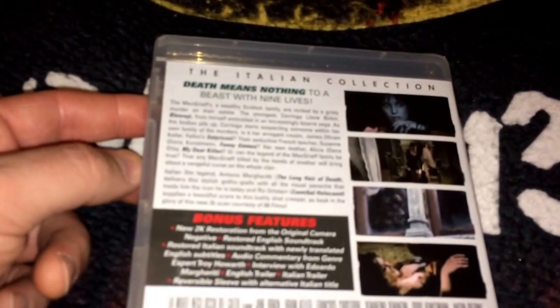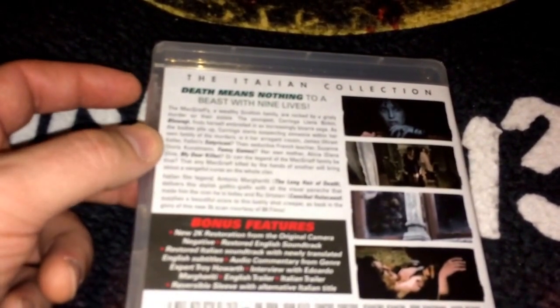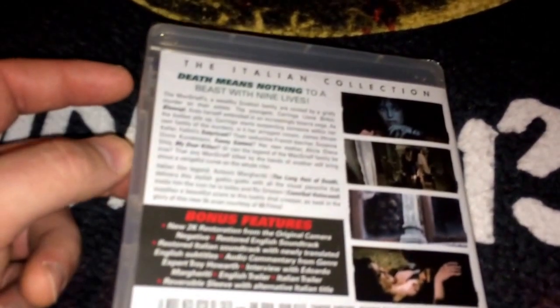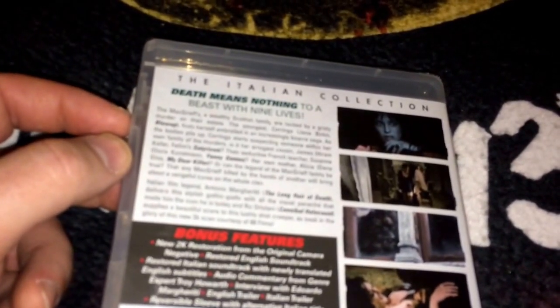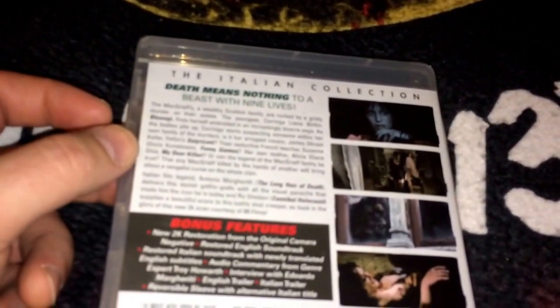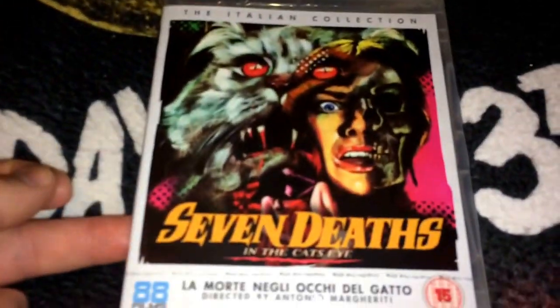of a whodunit though, because there is a Scottish family living in a big kind of mansion, and people are coming up dead. And the main character, who is, what was her name again? Coringa, played by Jane Birkin. She suspects that one of her own family members is doing the killings. So it's kind of a whodunit. This is the newest release by 88 Films.